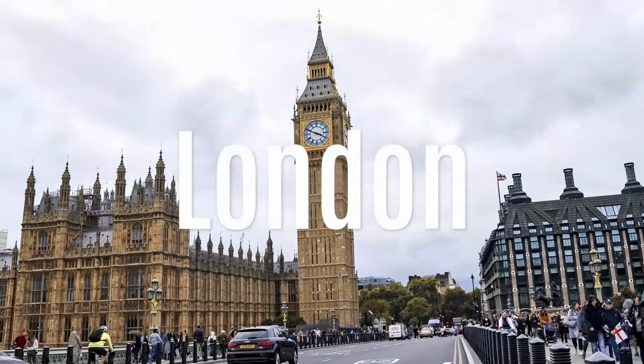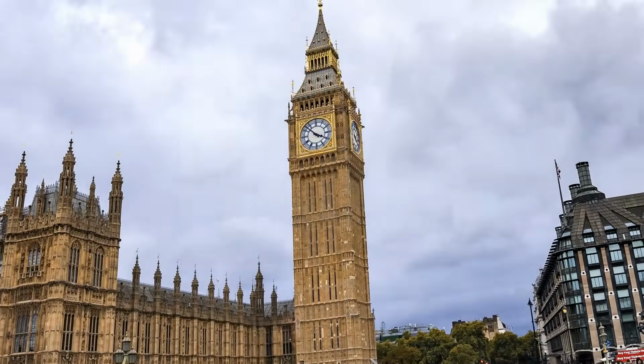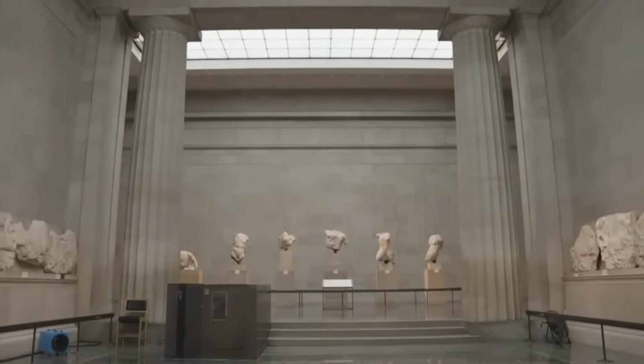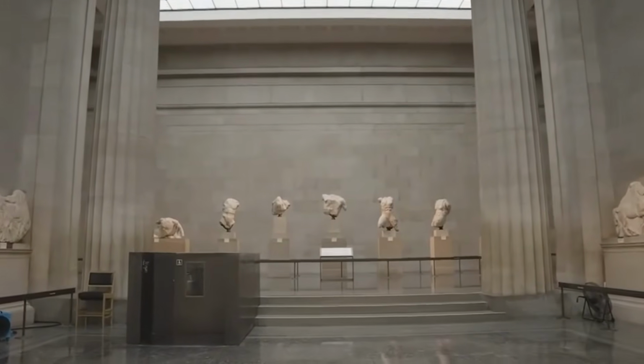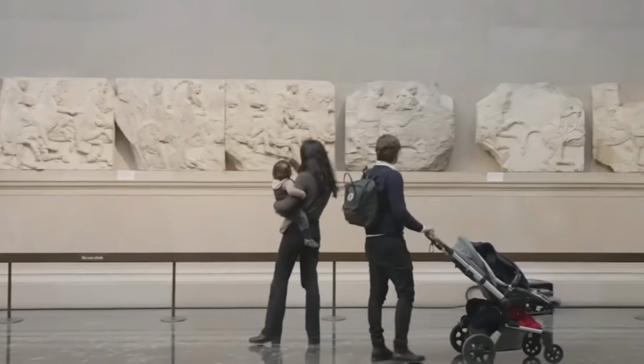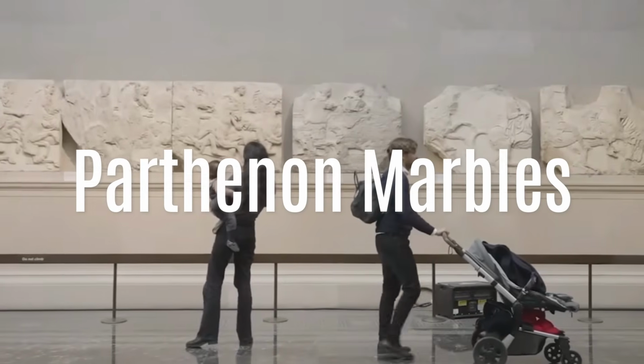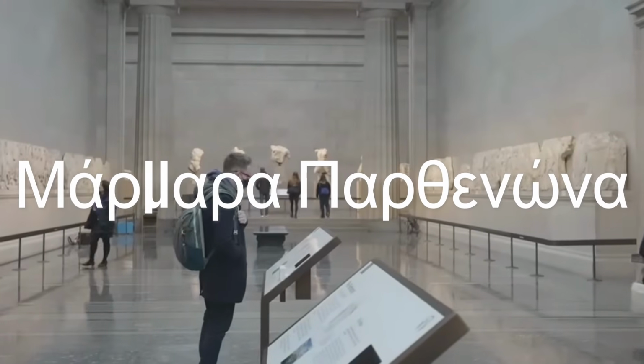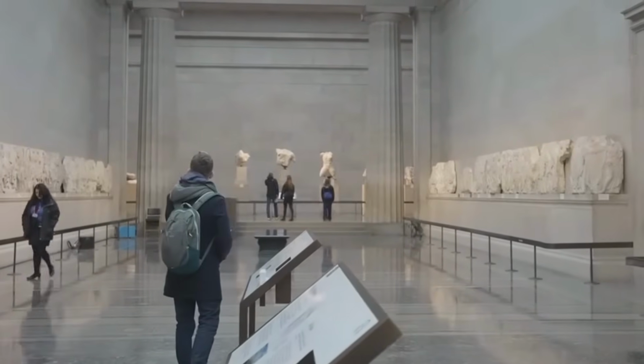If you travel to London today and visit the British Museum, there's a room there which has an exquisite collection of ancient Greek sculptures. These statues go by many names, usually referred to as the Parthenon Marbles, or in Greek, marmara tu Parthenona. But you've probably heard it most commonly referred to as the Elgin Marbles.